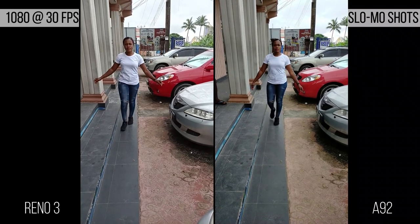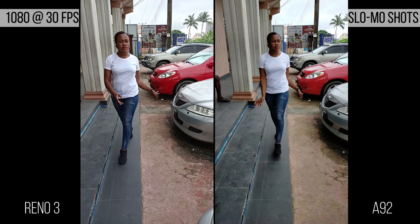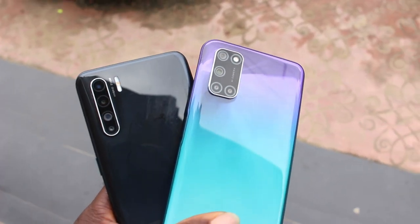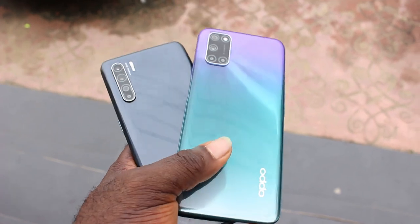The A92 is saturated with less exposure on its image, unlike the Reno 3 image. You can still see her face with little fine details. So what do you think of both devices? Which one is impressive? Remember, they are both 48 megapixel main camera lens.